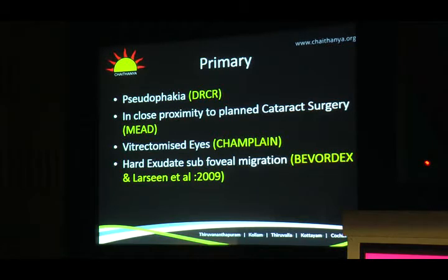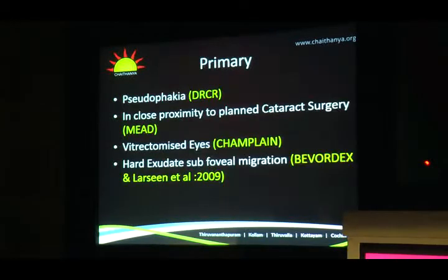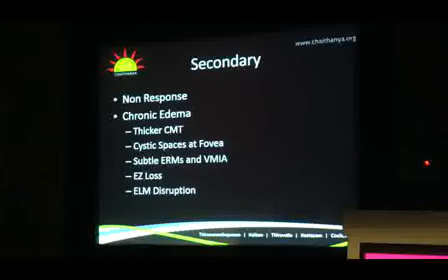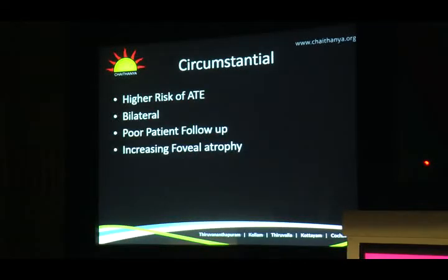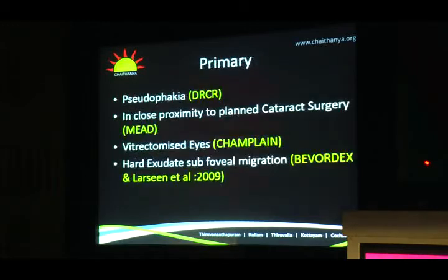A primary indication can be a vitrectomized eye where the vitreous is not there, a sink for the anti-VEGF. The duration of anti-VEGF would be less in a vitrectomized eye. That was the Champlain study. And again, to prevent hard exudate migration to the fovea, there are 2 studies about that. One was a Vivodex study comparing bevacizumab and Ozurdex, and another study by Larsen et al. So when you have a hard exudation which is threatening the fovea, a steroid might be better than an anti-VEGF.